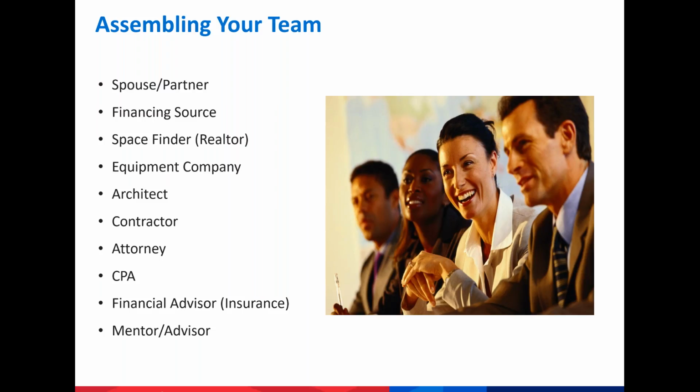Financial advisors, from the insurance perspective: when you get into loans of $500,000 plus, there are going to be requirements about your life insurance policy. There are going to be requirements to make sure that you have disability insurance. They do a heck of a job getting involved early with residency programs and places where they speak.